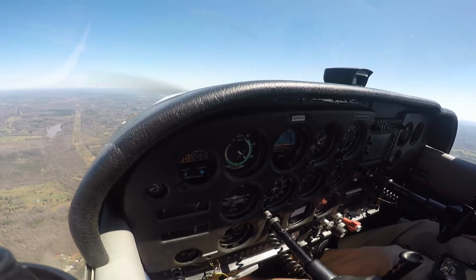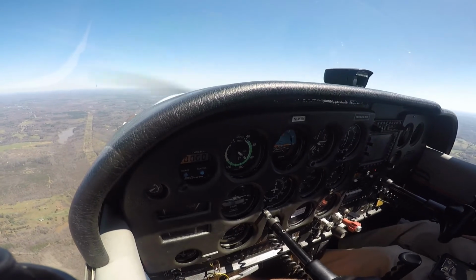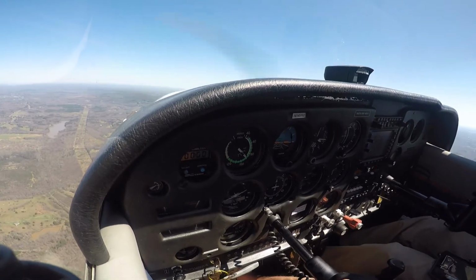Cessna 1409, contact Greensboro departure. Contact Greensboro departure.